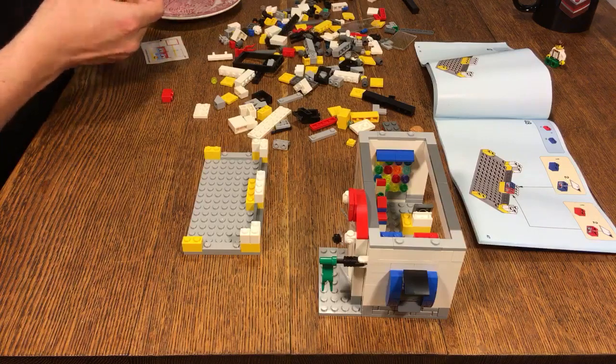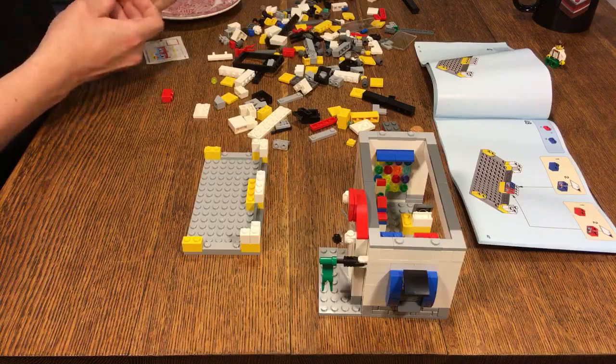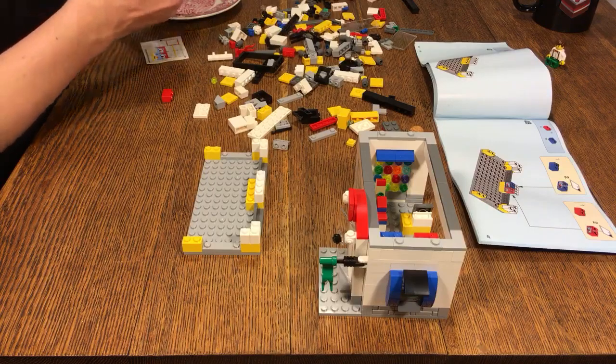Small box of Lego. Getting a sticker right here, like this.